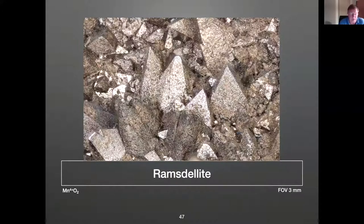The chemical formula of ramsdellite is exactly the same as that of pyrolusite. According to Mindat, ramsdellite is the result of inversion by pyrolusite, whatever that means. If anyone understands what is meant by inversion, I'd be happy to learn. Ramsdellite was found in just one isolated spot in the quarry. So this is not very common there.